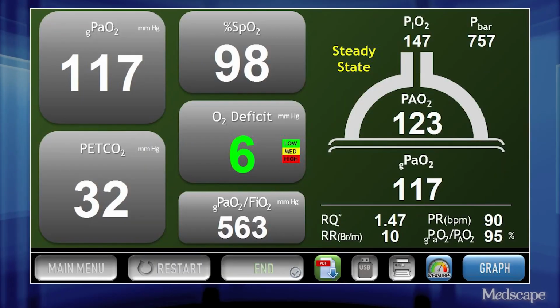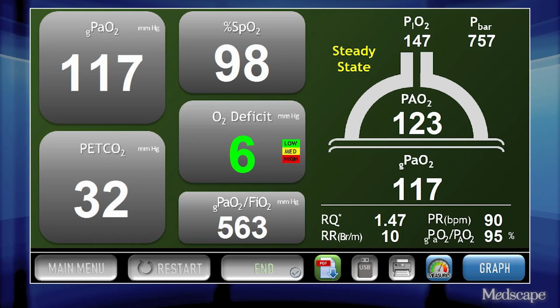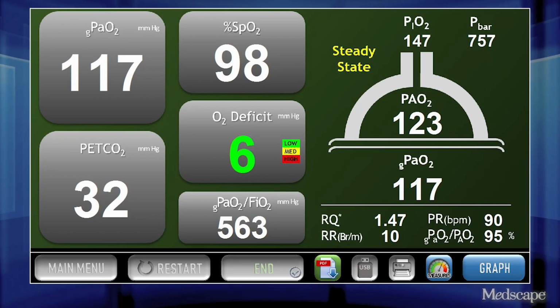The machine gathers quite a bit of data, which we'll go through in a second. And the ultimate value that we were interested in was this concept of the oxygen deficit. The oxygen deficit is a surrogate for the alveolar to arterial oxygen difference, AADO2, or what we more commonly refer to as the AA gradient.